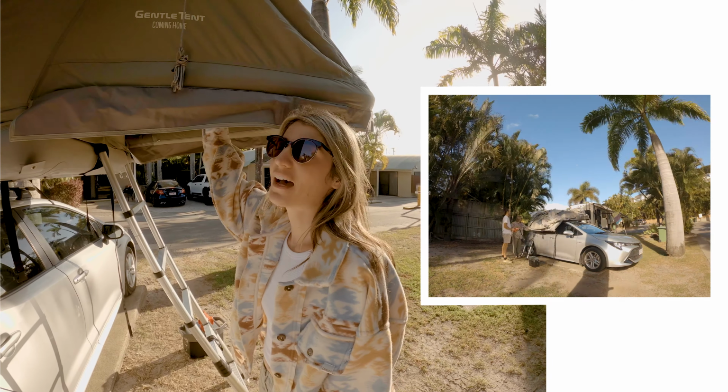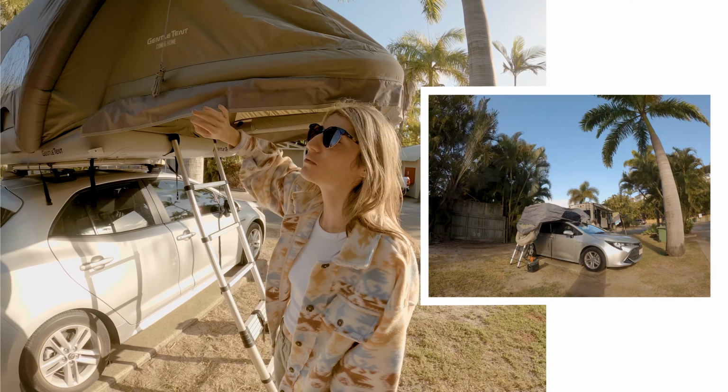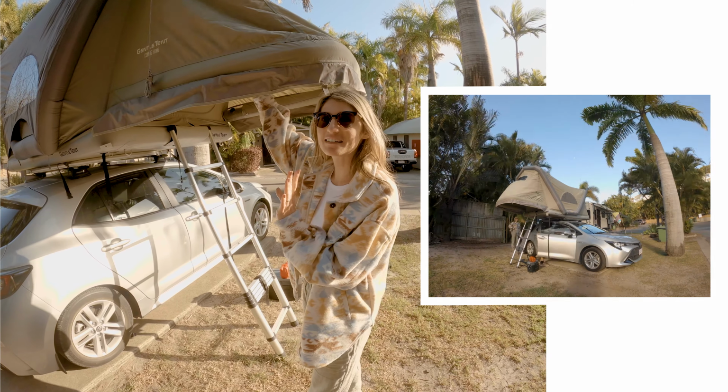How are we going? Finally got the rain cover on. We may have a bit of rain tonight, so we didn't want to risk it and keep our tent in the open because it's not 100% waterproof. So we put our storm cover on. Took us about, well, longer than it did to set up the tent. We finally did it though, so we're all ready.